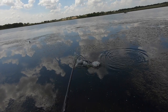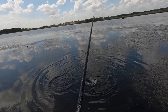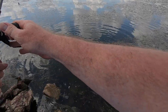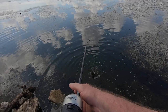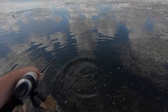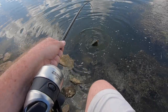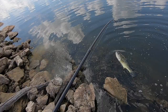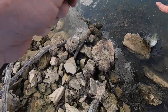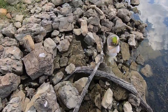Dang it! Oh yeah! Oh yeah! Come on, fish. All right. Can you guys see that? Let's get right down there. Yeah. Who do we have here? Another little brother. You're not supposed to be jumping on the line. Mr. Small Fry, we're going for Granddaddy.